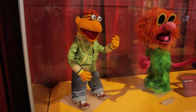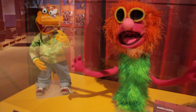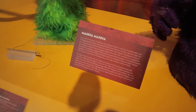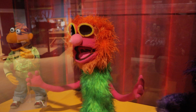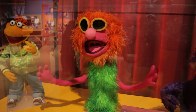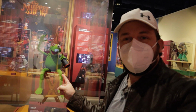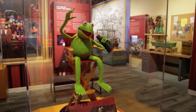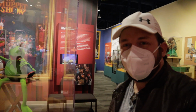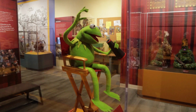First thing I see when I come into this room is one of the most recognizable Muppets, Scooter. And, well, we all know this guy. Phenomena. Yeah, we get it. Yeah, that's enough. And one of the most recognizable Muppets, or puppets, in history, Kermit the Frog himself. One of the first Kermit the Frogs. Another one of my childhood heroes sitting right here in front of me.